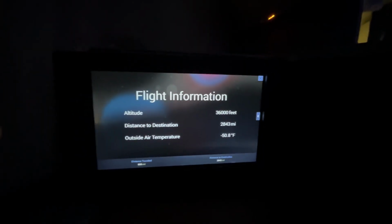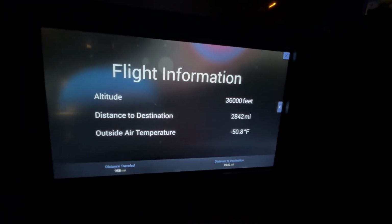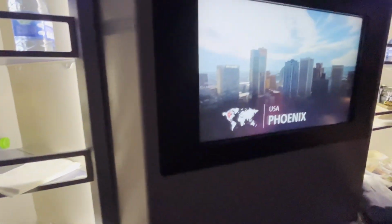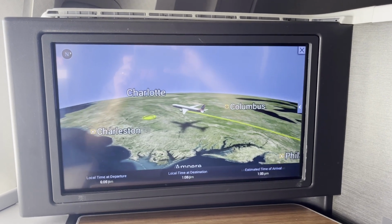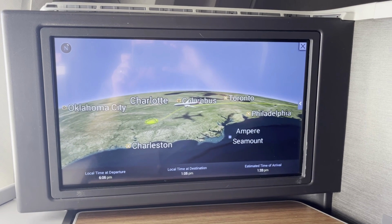And back out of the toilet, a quick look at the in-flight entertainment system with the flight info visible, and then back to the galley to have a look at the food. Some snacks in packaging there, but also some items from the menu that had not been given to customers were put out for people to take away and enjoy during a later stage of the flight.